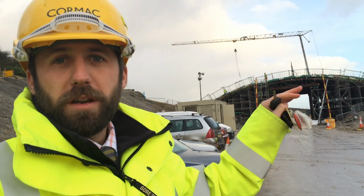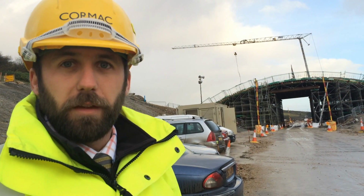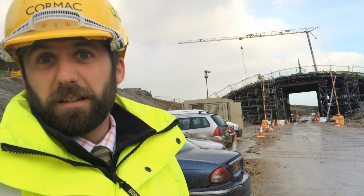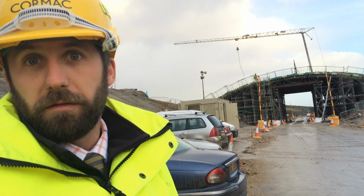Effectively it's going to be a concrete arch. It's a waisted arch, so it narrows as it gets towards the centre. Once the arch is done, we're going to build up the soil on top of it and plant it with trees. So it'll be effectively a green bridge. In terms of approaching it, it'll look like a tunnel effect going through it, and it'll have trees growing on both sides and up over the top.